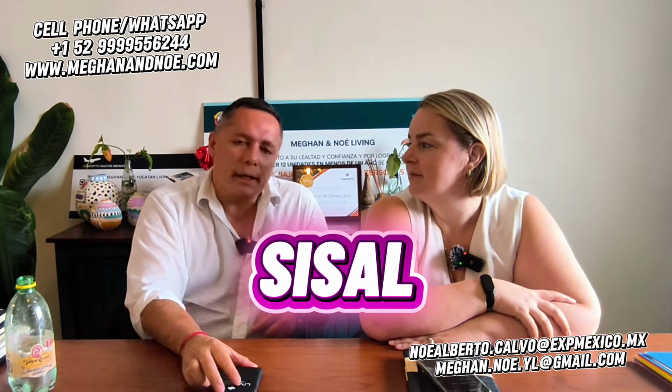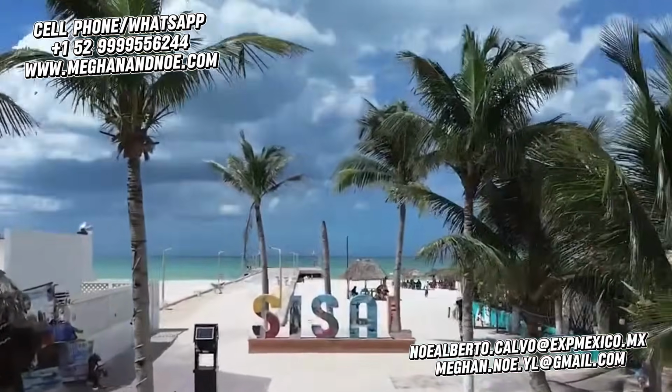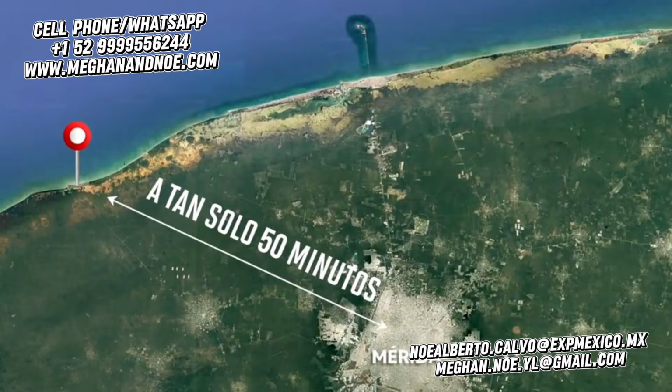Sisal is awarded as a magic town. Sisal is beautiful. There's no ifs, ands, or buts about it. But this is a long-term play if you're going to be investing. And some may think that the Pueblo Mágico designation makes it a hot spot for rentals, but truth be told, it's a little bit off the beaten path at this point, as is its neighboring town, Celestún.